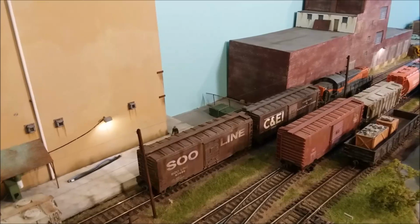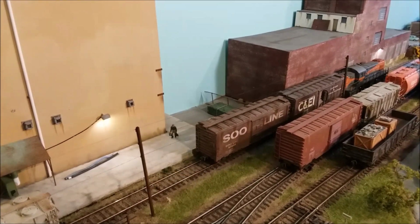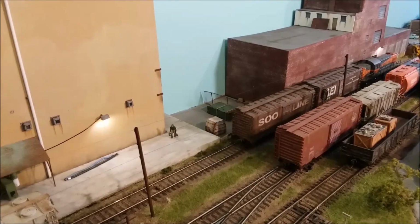So that does it for switching the Blissville siding. Now we just need to pull off the siding and attach to the train and continue on to our next stop.